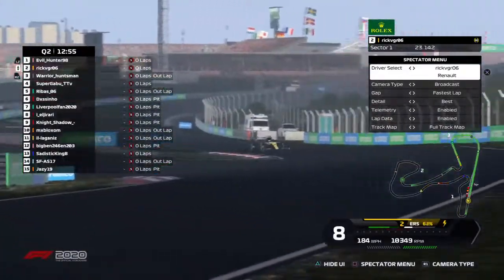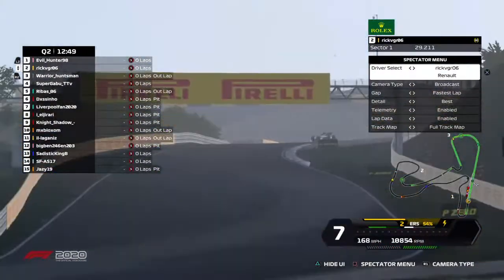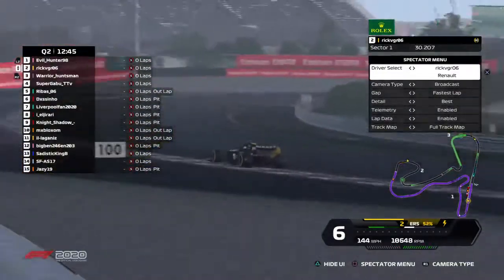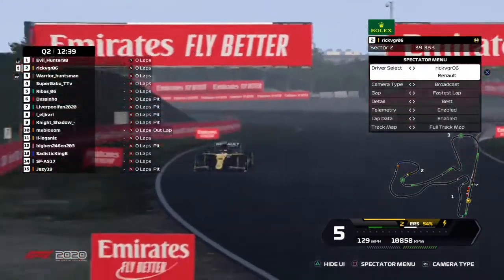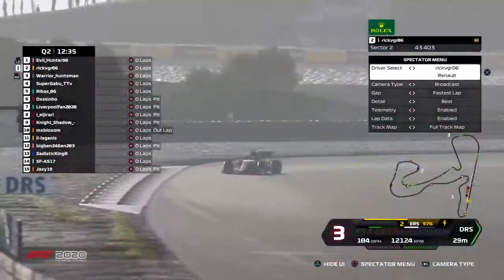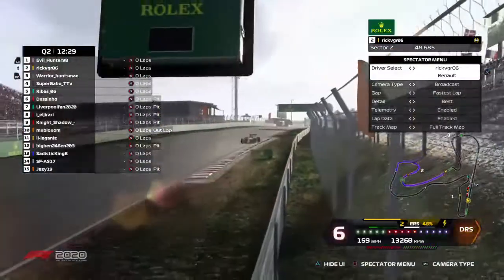On the exit now through 5, 6 and 7 down towards the high-speed right-hander of turn 8. Brings it now down towards 9, gets on the grass slightly on the entrance, but doesn't affect him at all. In towards 10. Brings it through the left of 11, and opens up the DRS on the run down towards the chicane of turns 12 and 13.